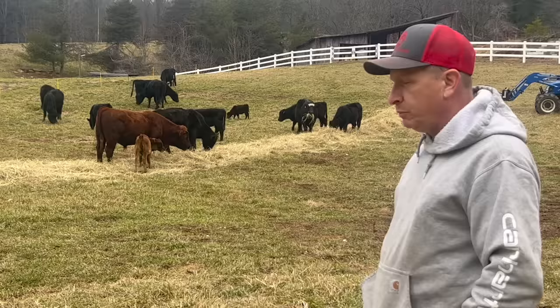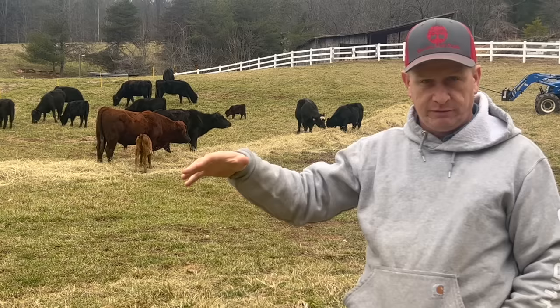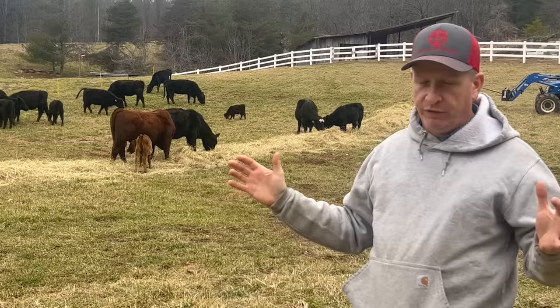Now, next step is going to be the steers. So we've got 7 of those stalkers left. We're going to work them back down to this meadow, and we'll put them in a paddock next to these guys, separated by wire, and let them sniff each other for a couple of days and kind of get used to being in the same space. And eventually what we want to do is we want to bring everybody together.